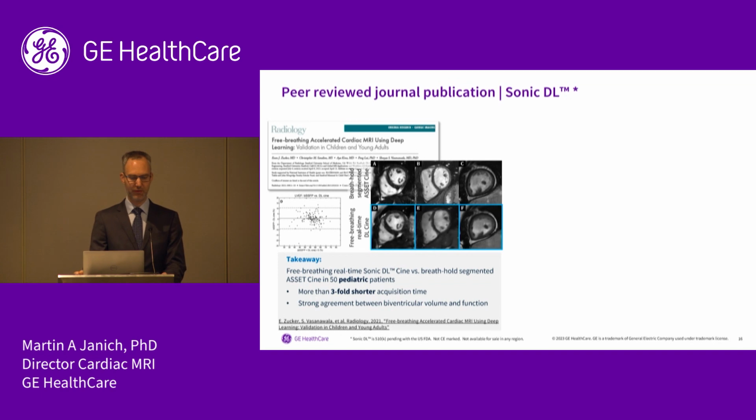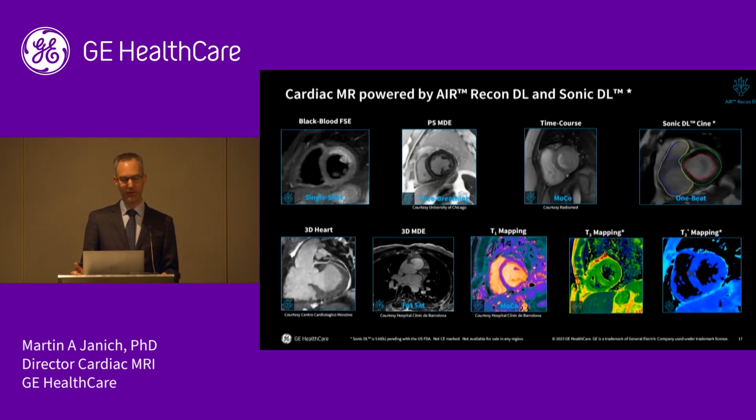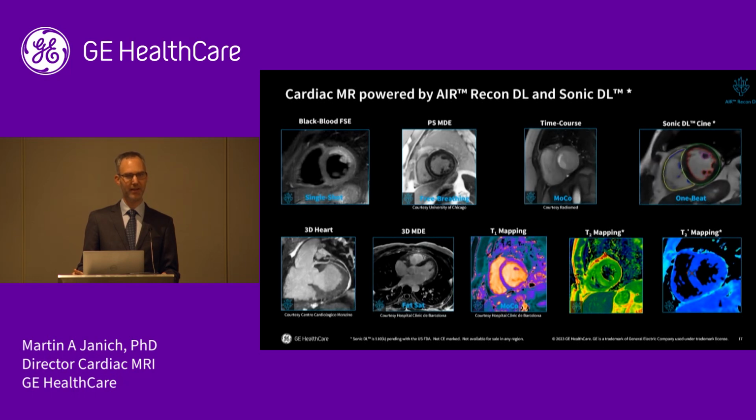Also here, there are peer-reviewed journal articles, one from Stanford University assessing Sonic DL cine in the pediatric population, showing 3-fold shorter scan times for cine imaging and showing equivalent biventricular volumes. And then second, a similar evaluation in adult patients, also showing no significant differences in biventricular volumes compared to breath-hold cine imaging.